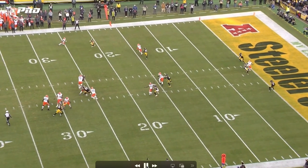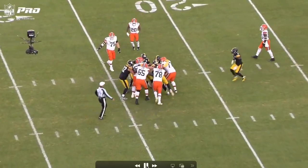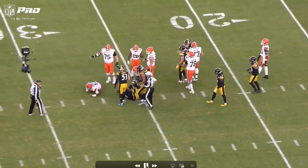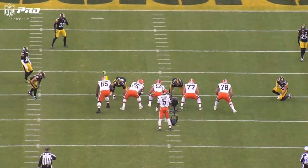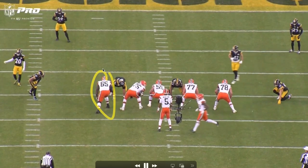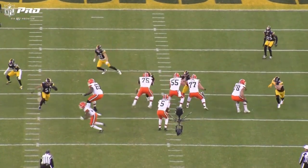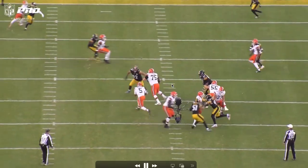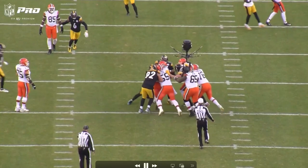So great job by the D tackles on this play. Ultimately, Cam Heyward coming up with the sack. To add insult to injury, I believe it was 65 right here at the end of the play, gets penalized for unnecessary roughness. I think he was upset with how long there was kind of a pile around Winston, and then they ended up coming down at the end, and I think he was upset with that.